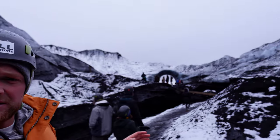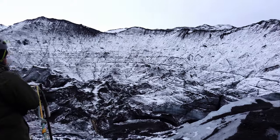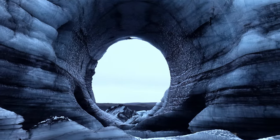And although this looks like a massive crater, it's actually not a crater at all. This is all one big piece of ice. The water's come rushing through here, and over time, the pressure from the water has made the whole thing collapse. And that's the sort of crater-like shape you see here today, like a big bowl. But it's not actually a crater caused by any sort of eruption. It's just collapsed through pressure over time from the flowing water. And it's beautiful.